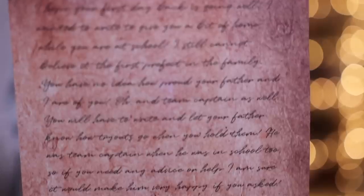So first of all, we have a letter of what's inside, so we're not going to look at that just yet. But on the other side, it says, "Hello, dear. I hope your first day back is going well." Oh, it's like a letter from your mom. That's cute. So it's like, I will post at the first day of school.